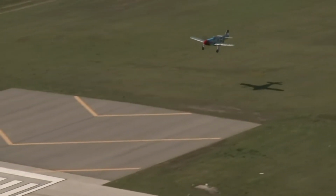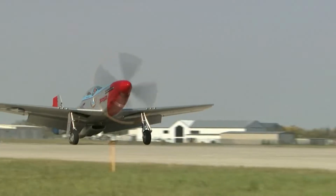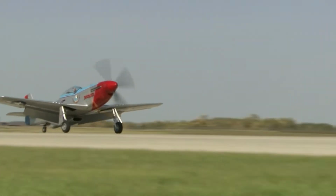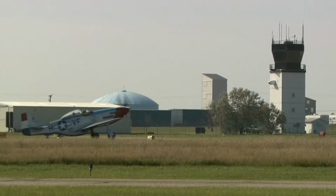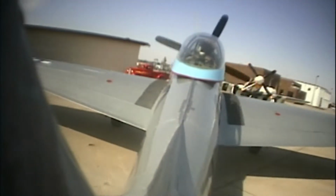Okay, work with me here. I've got it now. It's farther than this Airdog ever expected to get. Nice job, Mark. Okay, Mark, you're taxiing. It's the end of a perfect day of flying and achieving Airdog dreams.